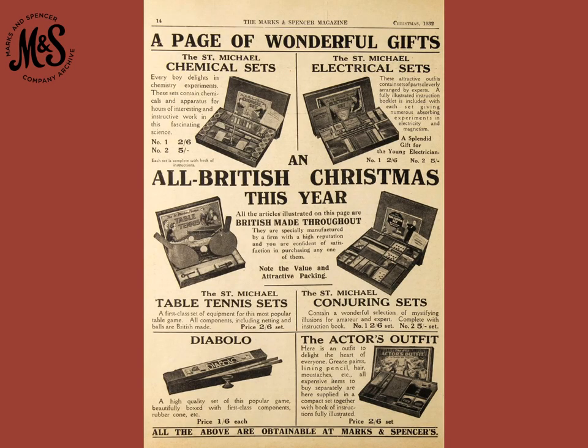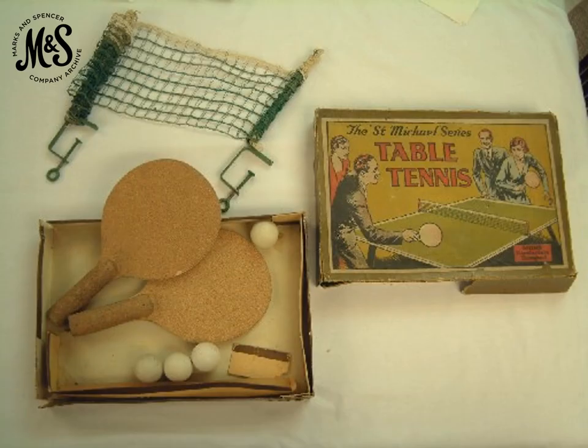This 1932 advert shows a range of the Christmas products we were offering, including chemical and electrical sets, a conjuring set, and the actor's outfit, which features costume props for the keen amateur dramatic performer. It includes grease paints and hair moustaches. The advert also shows an illustration of a table tennis set, which enables you to convert any table into a games table for table tennis. And we actually have a surviving example of this particular product in the archive collection.